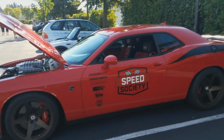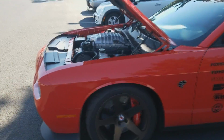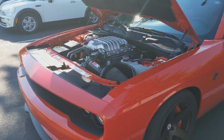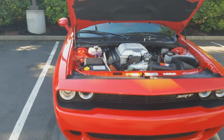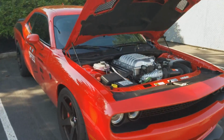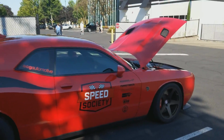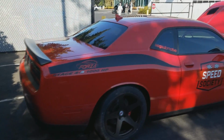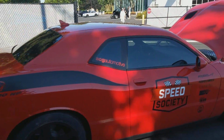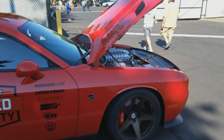Is this really the Hellcat that just got given away by Speed Society? I didn't know that guy lived in Oregon. Oh man, I sent in like 100 entries for this thing. That's amazing. I'd really like to find the owner and ask him about it, but I don't think he's around here right now. 1,000 horsepower. Yeah, I know those goons at Speed Society were thinking about putting nitrous on it too. They're insane.